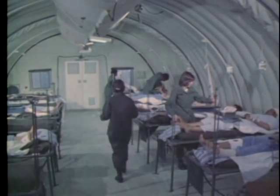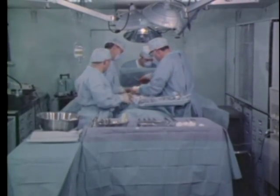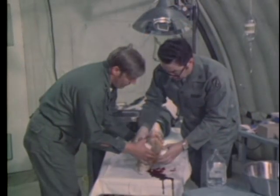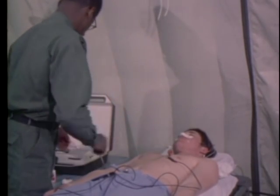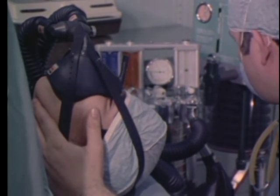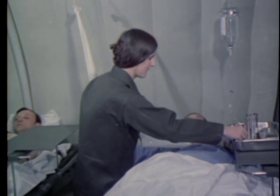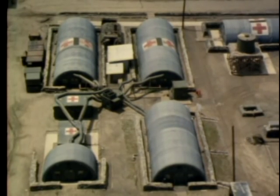Because the environment inside is independent of the climate outside, a M.U.S.T. hospital is efficient and effective at virtually any altitude over a wide range of temperatures and the most difficult weather conditions. Once inside a M.U.S.T., the practitioners and the patients are in a medical facility as complete and up-to-date as any permanent hospital in the military medical chain. The M.U.S.T. makes possible a level of patient care that can continue without interruption from frontline to stateside convalescent ward.